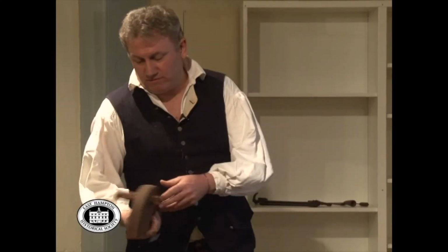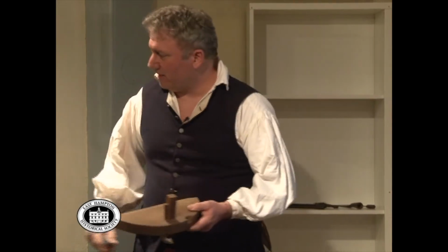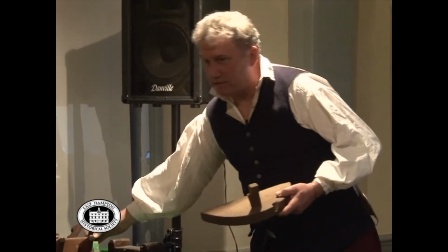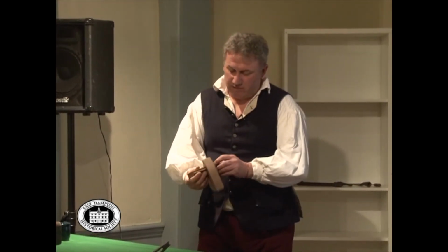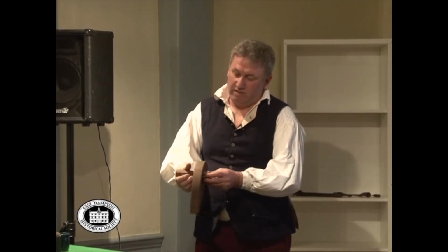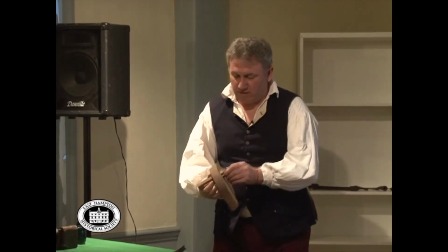This, I believe, was a cooper's tool. If the barrel was made, and if indeed the cooper used this to chamfer the top of the barrel to make the top of the barrel round, and has anyone ever looked at a barrel, the lid fits into a groove. And I believe that this is worked this way.